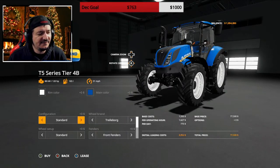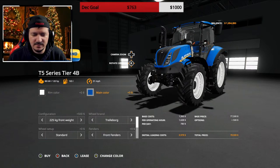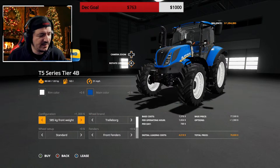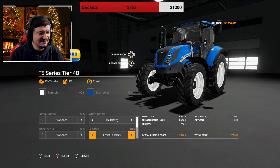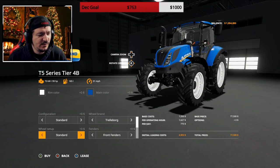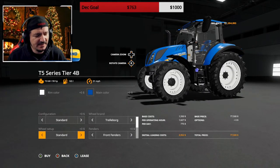Okay, let's see. Configuration, you got standard. Come on, stop doing that. How you doing, Marshall? 225 kilogram front weight. 405 kilogram front weight. The 585 kilogram front weight, 765 kilogram front weight. I hate how it does that. 945 kilogram front weight, and then back to standard. Christmas candy colors. Okay, let's see. Wheel brand, you got Trelleborg, you got Nokian, Michelin. Trelleborg, you have standard. You have wheel weights. You have wide tires plus weights, and back to standard.